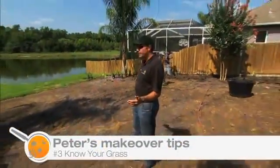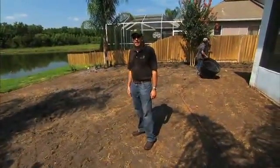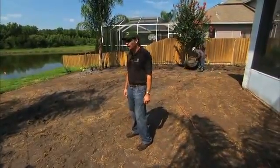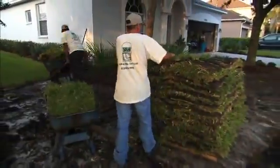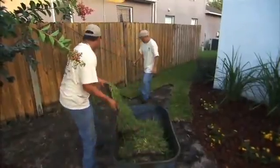Here in Mr. Chapman's backyard, we had to pull out the existing lawn that he had. It had been overtaken by weeds, and he had a lot of dead turf in there that just wasn't able to revive. But what we're going to put back is essentially the same grass that got overrun by weeds, and that's St. Augustine Floratam variety. It's the most popular yard grass in Florida.